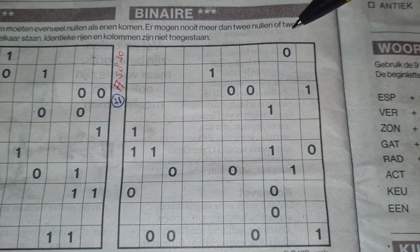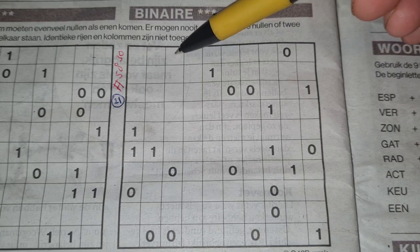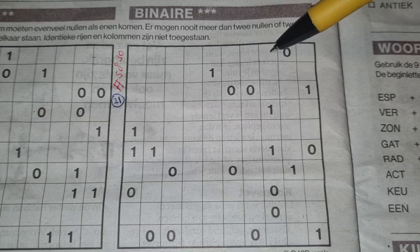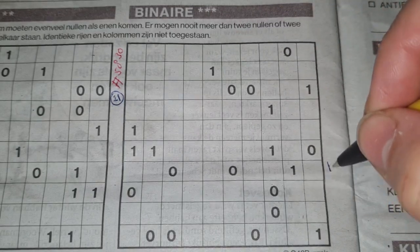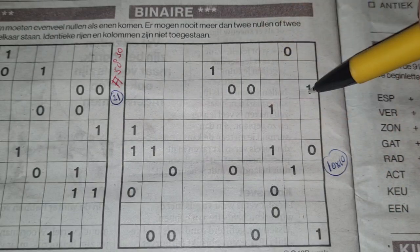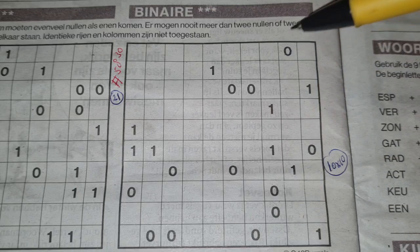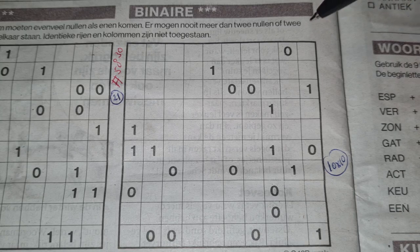And what kind of binary puzzle is this one? Let me count. 1, 2, 3, 4, 5, 6, 7, 8, 9, 10. 10 by 10. That means in a row or in a column, there are always 5 0s and 5 ones. Alright, so let's get started.